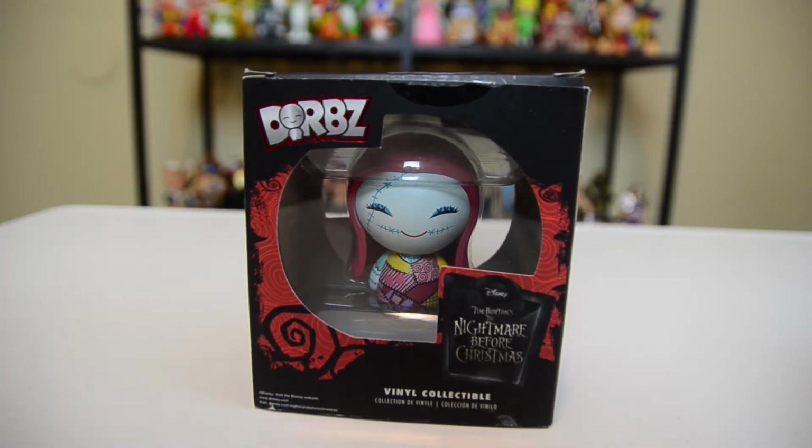So this is Sally from The Nightmare Before Christmas, that classic Tim Burton movie that still to this day people are still jumping on that bandwagon and loving it. But I can remember when I was a kid, I wanted to see it in theaters first. I knew it before it was cool. Anyway, this is a pretty well done Dorbz. I really do like this one. The decals on Sally are very well done, and very clean.